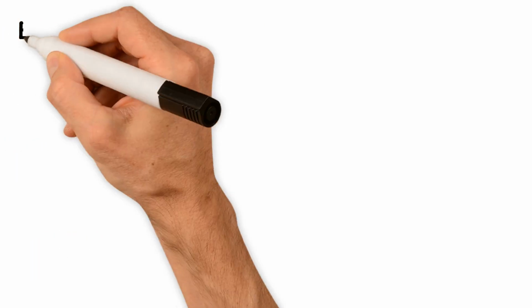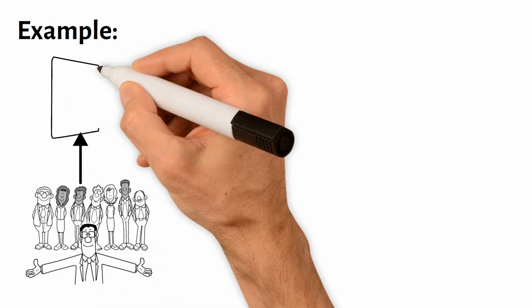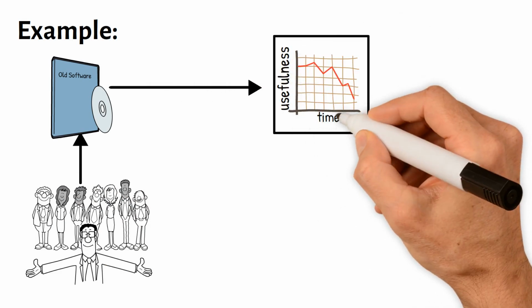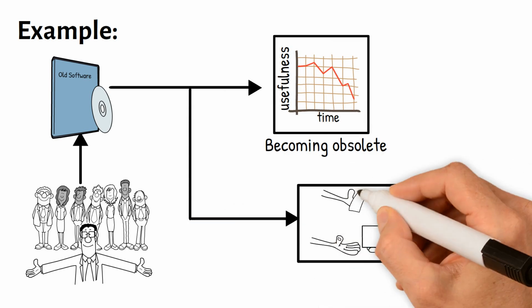Example: an outdated software product from a software development company has a low market share in a market with limited growth. The company recognizes that the product is becoming obsolete, and it may consider phasing it out or selling it while focusing on more promising opportunities.